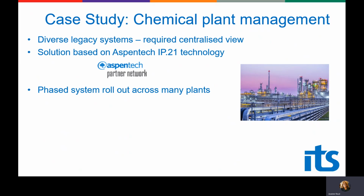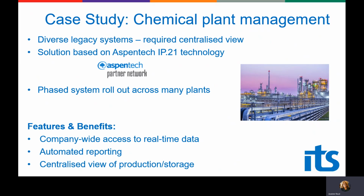We arranged a phased rollout across the many plants, and the investment allowed these following benefits. They had company-wide access to the real-time data from the plants. This saved a lot of management time by automating the reporting. That management time would then be used to do better analysis of where the production bottlenecks were, where energy was wasted, and how to better utilise the plants that they had. So actually probably a saving in capital because they could focus the investment on the appropriate parts of the process to get a better throughput.